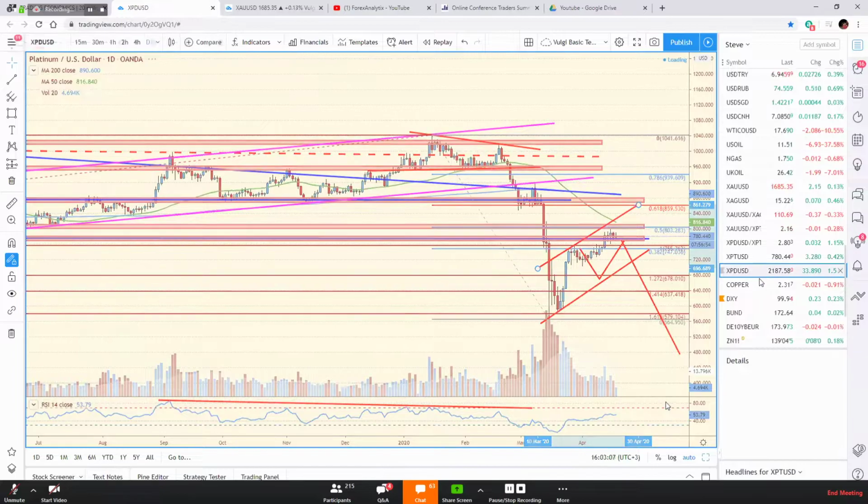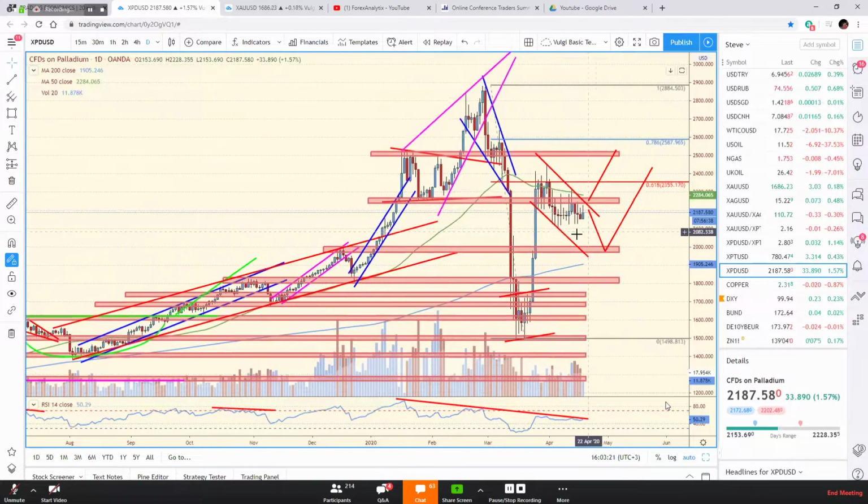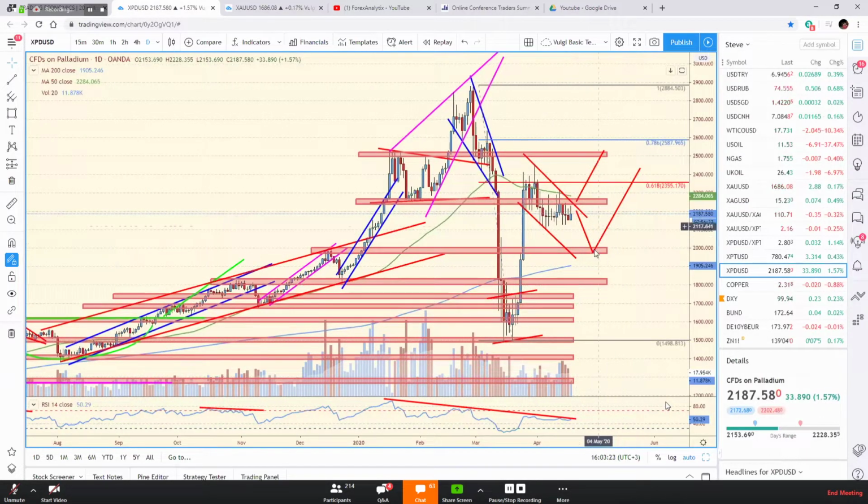Now, having to do with palladium, I'm still short palladium. I'm not sure it's going to work out. I'm in the money. I'm not sure it's going to work out because so far this consolidation doesn't look that bearish. It looks more like a bullish consolidation. So we might see another move higher, but we might first see another move lower before higher.